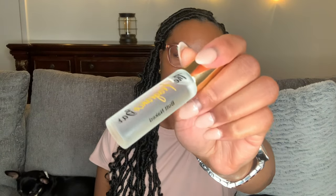I'm obsessed with this packaging. It's very simple, but it's chic too. My second favorite would be Enchanted Pu. Only because that strawberry scent, girl, that strawberry scent hit a little different, okay? That thing hit totally different. I'm just like, ooh, wait a minute.